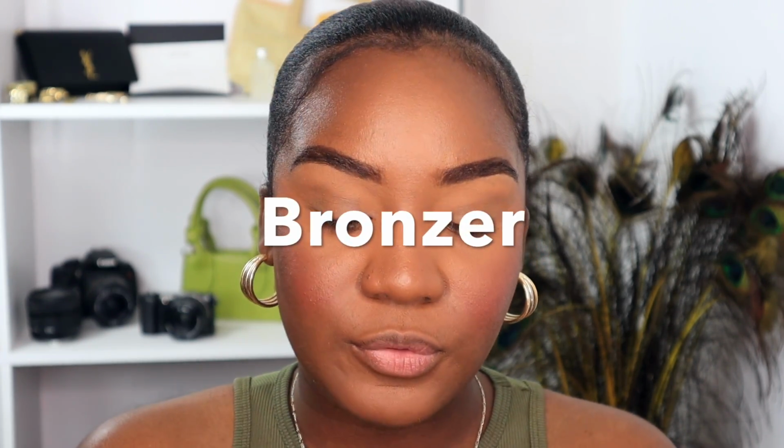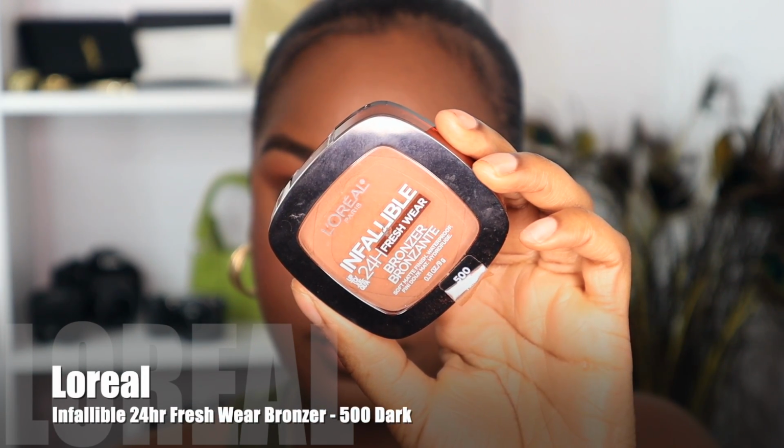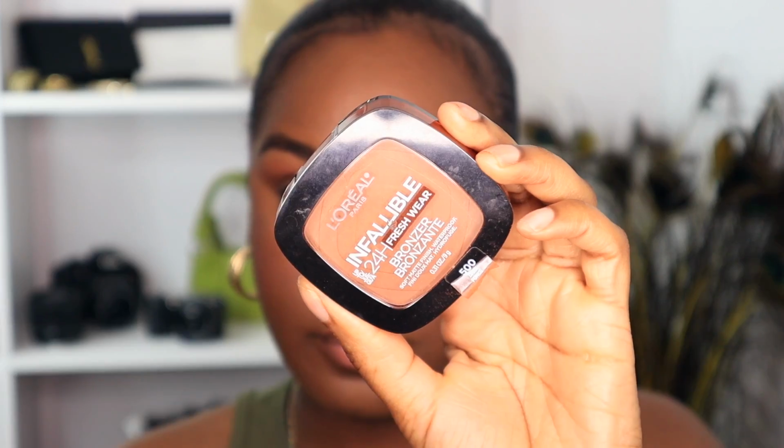So now our face is almost powdered up. So now we could go in with some powder bronzer. Today I'm going to be using the L'Oreal Infallible 24-Hour Fresh Wear Bronzer. And this is my favorite bronzer right now. Probably my only bronzer actually. But we're going to use this to warm back up the skin.